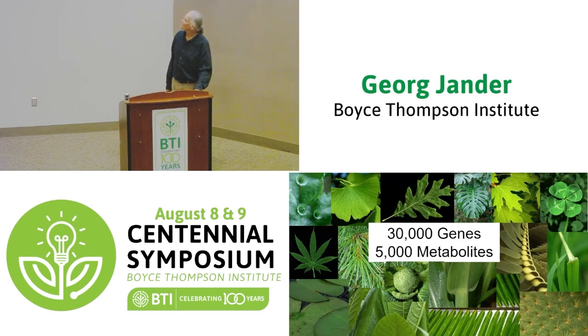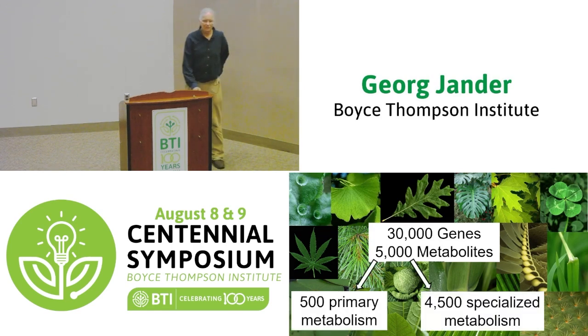So each plant has roughly 30,000 genes. It can be a few tens of thousands more or less, and about 5,000 metabolites. Out of these 5,000 metabolites, about 500 are what we would call primary metabolism, so things like sugars, amino acids, lipids, carotenoids, things that every plant has that make a plant a plant. And the rest of these, about 4,500, are part of specialized metabolism. And that's really what makes plants interesting, is that they're the chemistry of the natural world, and there's literally more than 1 million different natural compounds known from plants.